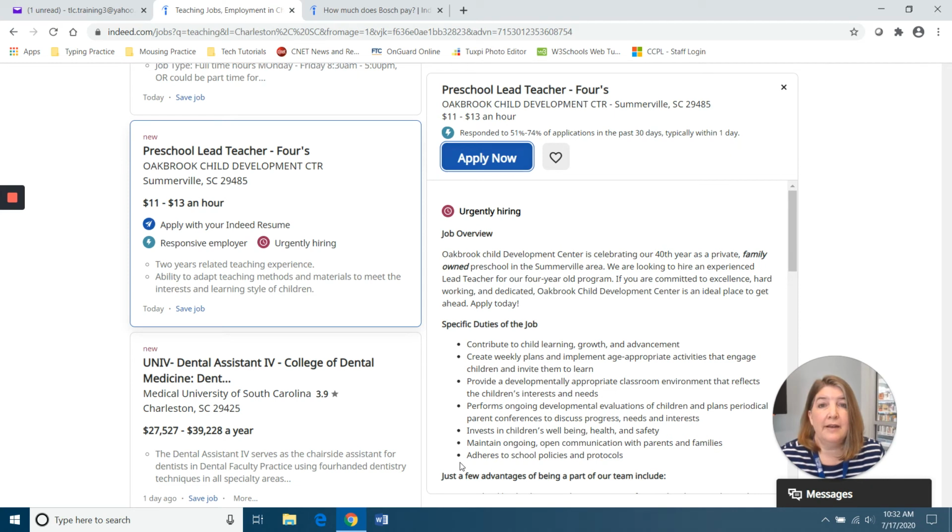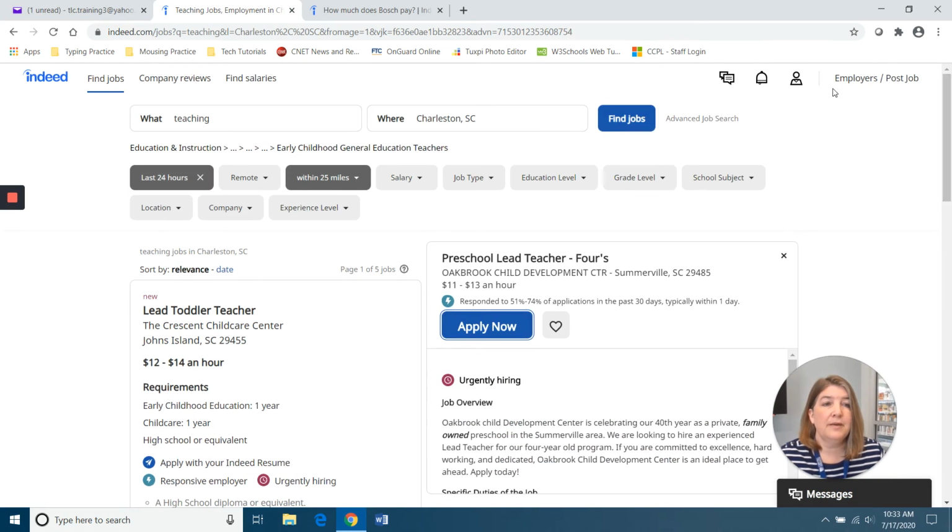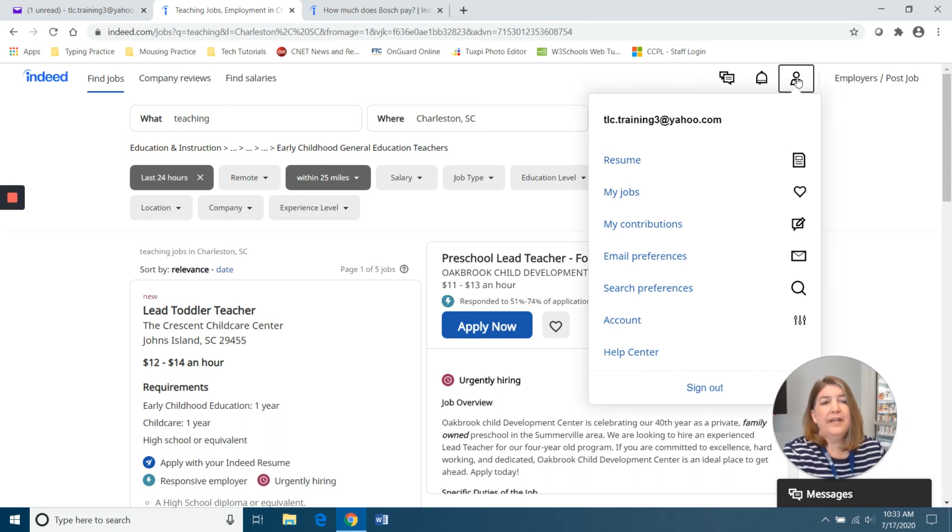You can also add other information as those different jobs give you that opportunity. But that is just a quick overview. Let's go back up. There's a few things I wanted to show you here. If I click on the avatar, we've talked about resume. Now, if you go to My Jobs, that's going to show all the jobs that you have applied for are going to be listed there. So it'd be very easy for you to go back and follow up with those employers. My contributions is if you've reviewed companies and posted salary and information there.